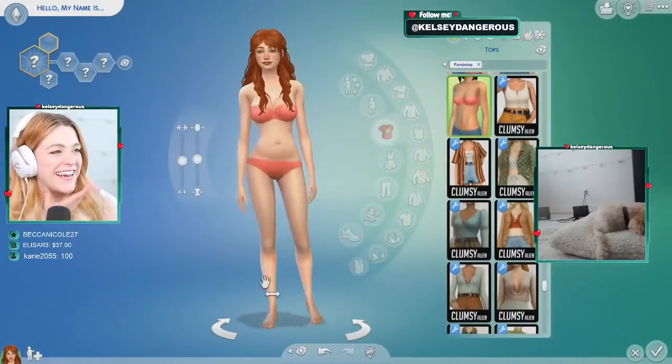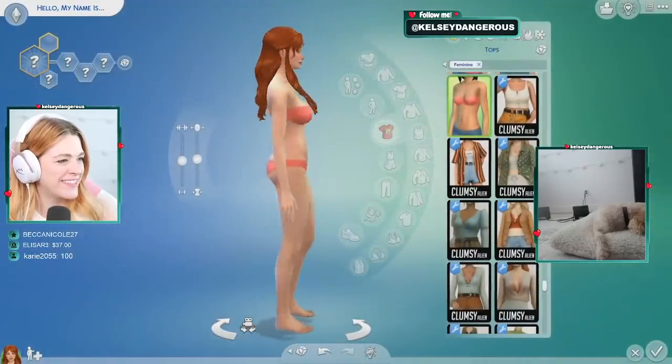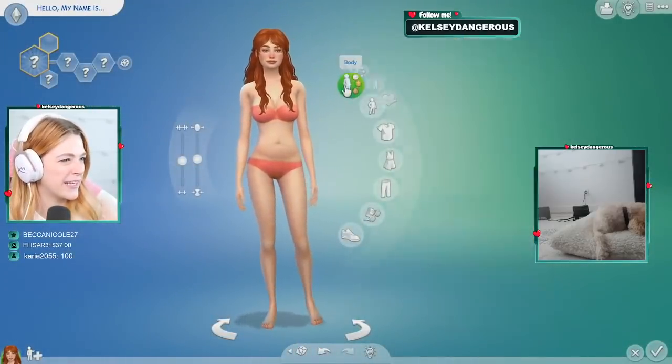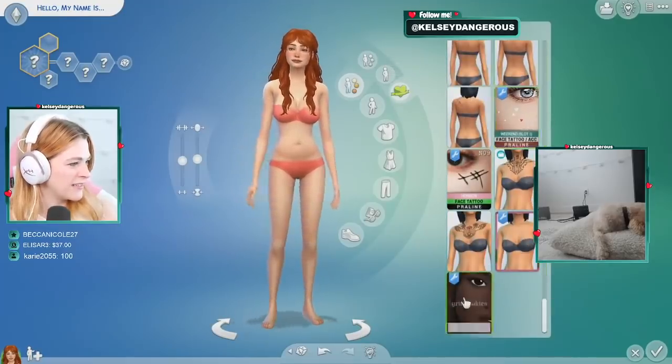She's so pretty. I like her a lot. I like this sim a lot, a lot, a lot. And I like the soft belly. So pretty. So, so pretty. Do we do a tattoo for funsies? Although I do have some of these extra things too.